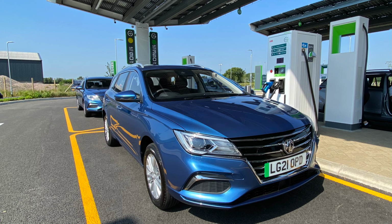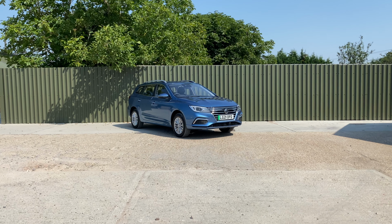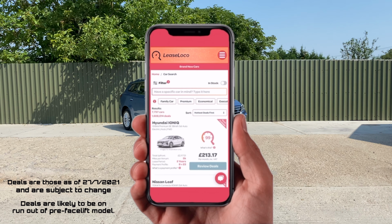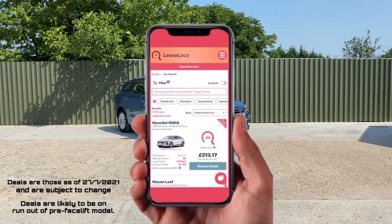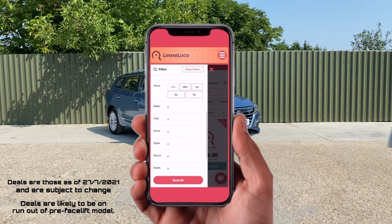So a few quick charging statistics. That new 100 kilowatt charging capability means that the MG5 will take around 40 minutes to reach an 80% charge, and around 9.5 hours if you're using an at-home wall box. Not to mention, MG also comes with a 5-year warranty, which is extremely competitive. As well as being one of the cheaper EVs on the market to buy cash, the MG5 EV also has some very attractive leasing options.